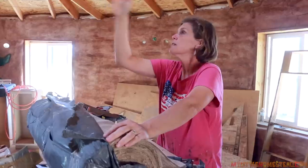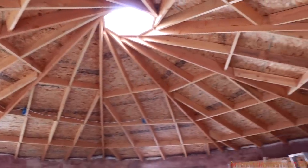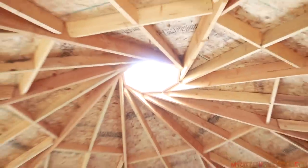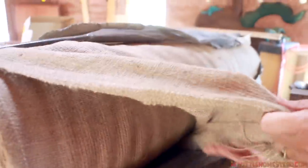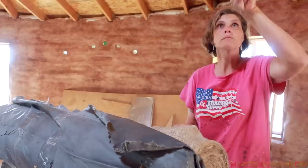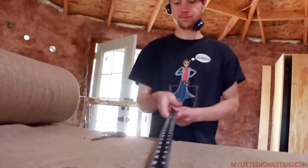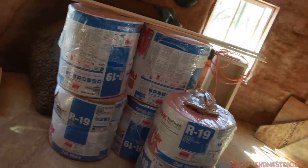We love the look of the reciprocal roof. It's got this cute little design. It's a shame to think that we might have to cover that up. So we started thinking about how we could put stuff in between there and still be able to see the design. We're gonna staple this up in between the boards so that we'll still have the boards showing, and then we'll have little sections of burlap with the insulation underneath it. So we're hoping it's gonna work.